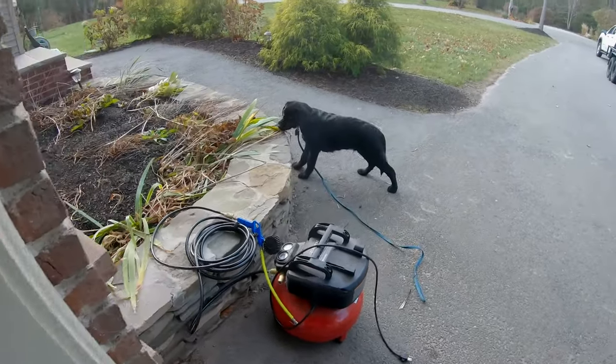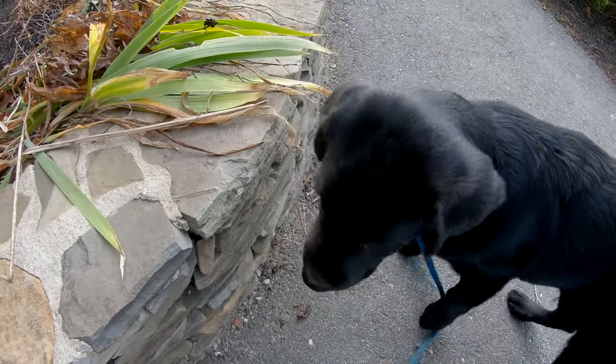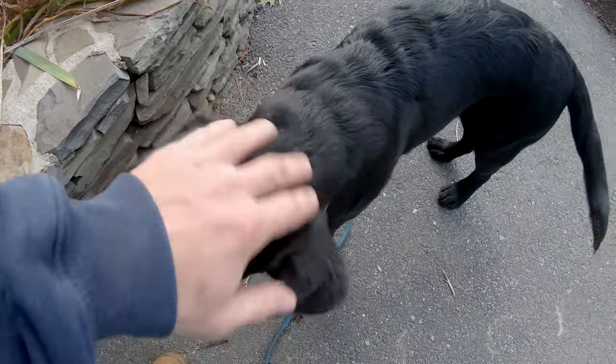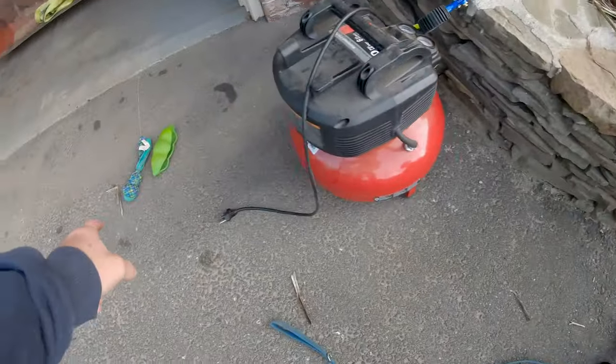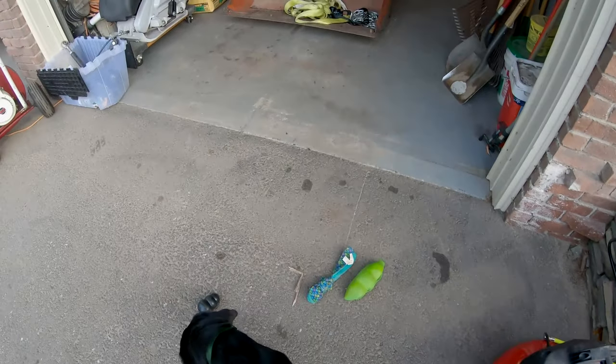Of course, while I'm doing all that work, Mac is just eating plants. What are you doing, bud? You cleaning up for me? Cleaning up all these plants? You know, you have three toys here on the ground that I took out for you. Doofus.